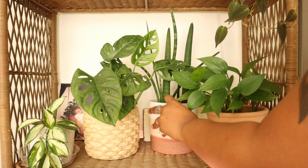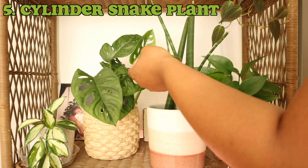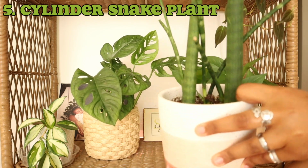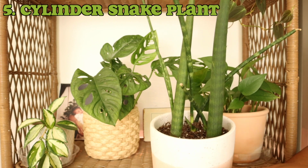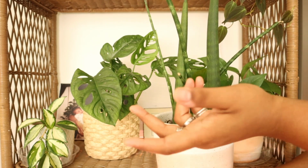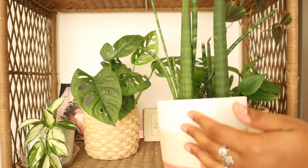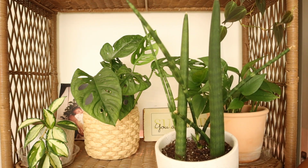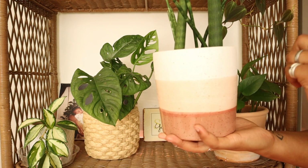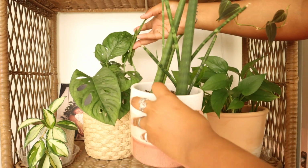And then right next to it, I have some sort of cylinder snake plant, or what are they called? Sansevieria, I think. So this is what it looks like. It's a pretty wild looking plant. I love this plant. It doesn't really do much. It does grow a lot. It's a snake plant, so it really doesn't need to be watered that much. And I just have it in this nice ceramic pot, which is from Target. Literally my whole life is from Target.